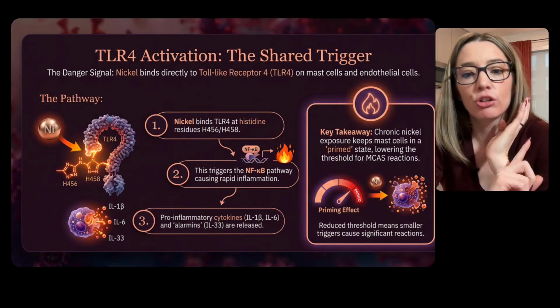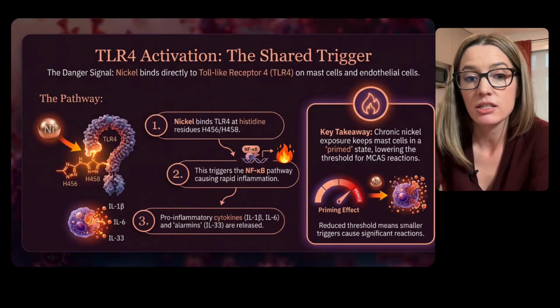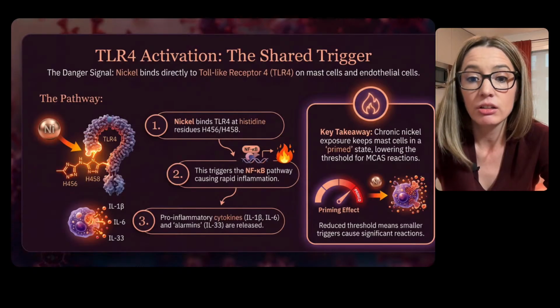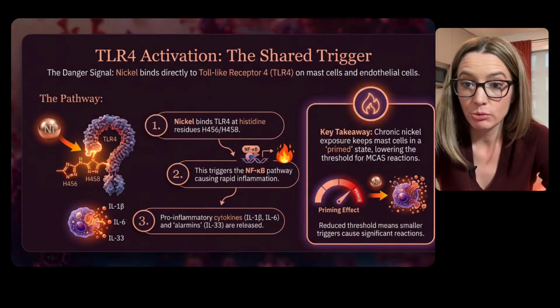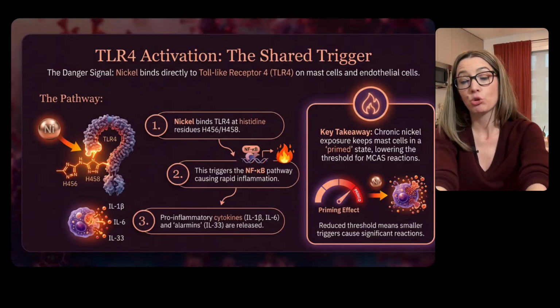So the key takeaway: chronic nickel exposure keeps mast cells in a primed state, lowering the threshold for MCAS reactions. So if you have discovered or you think that you might have a sensitivity to nickel and you also have mast cell activation syndrome, you really want to focus on reducing your nickel, because nickel is going to be an obvious potential trigger.